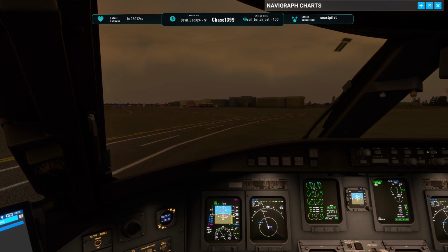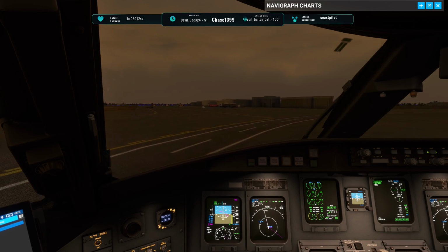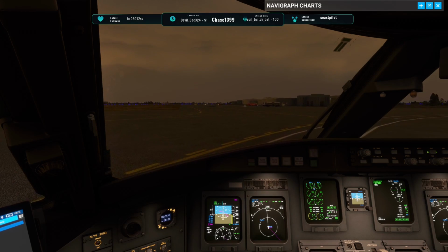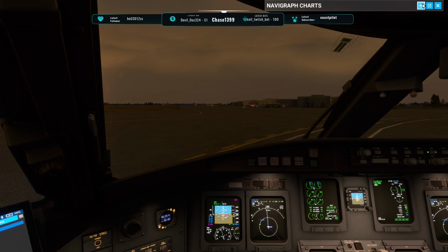1 Sierra Charlie, fly heading 3 5 0, maintain 8,000, vectors visual approach. Turn left heading 3 5 0, maintain 8,000, 1 Sierra Charlie.